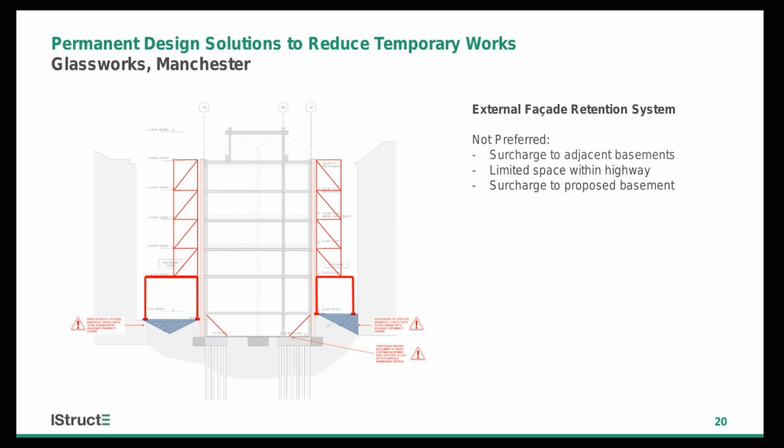The other aspect of this is from a timings point of view, there was a real desire and a need from the contractor to get on site within a certain window. One of the things they really didn't like about this solution was the interfaces with the adjacent building owners, and having to get the works agreed with the risk to the basement walls and the process that we'd have had to go through with that solution.